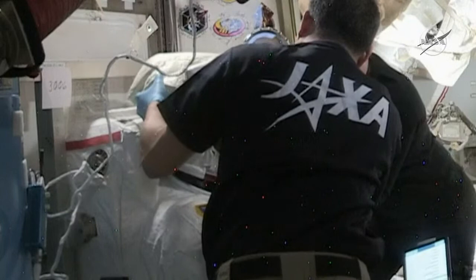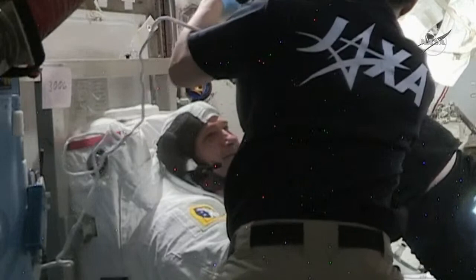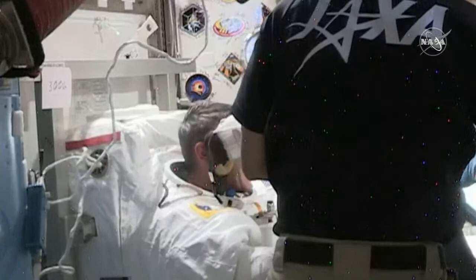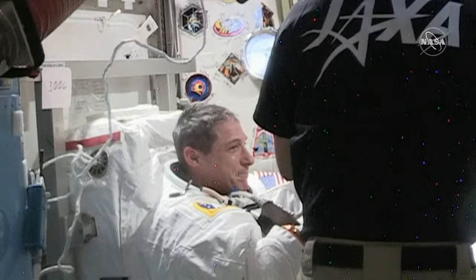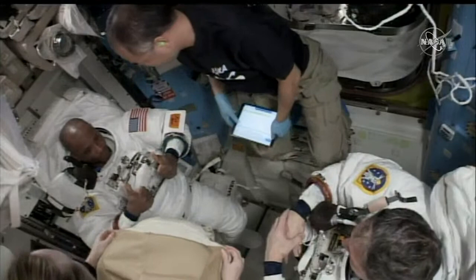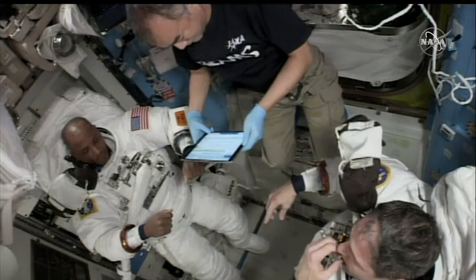Soichi Noguchi and Kate Rubins are working to remove the helmet from Mike Hopkins, today's lead spacewalker. Now that both astronauts have their helmets removed, we are going to wrap up today's coverage. Thanks so much for tuning in to the spacewalk today, where Mike Hopkins and Victor Glover completed the final upgrades of the battery power system, as well as installed three new cameras.